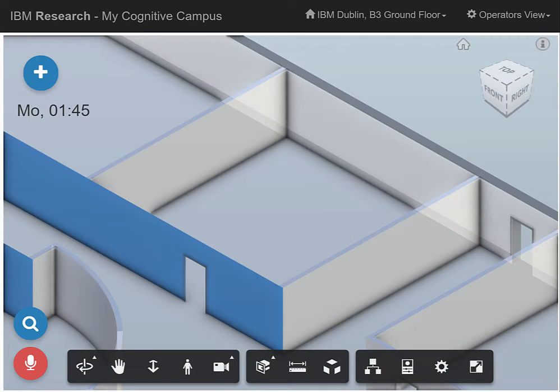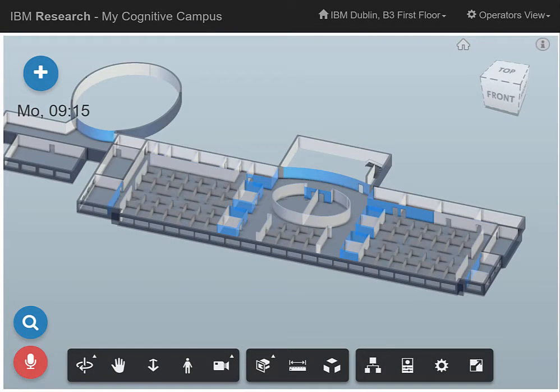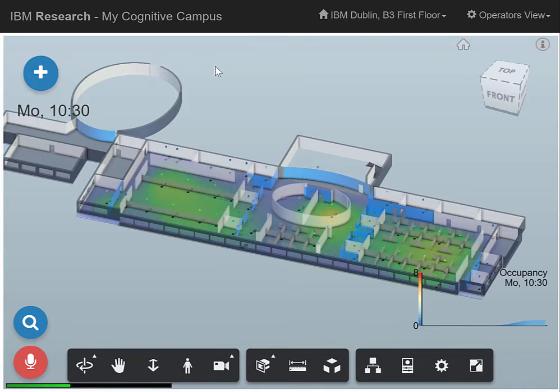What is the temperature in Wild? The temperature in Wild is currently 21 degrees centigrade. Show occupancy. Occupancy added to the view. The occupancy is low at the moment.